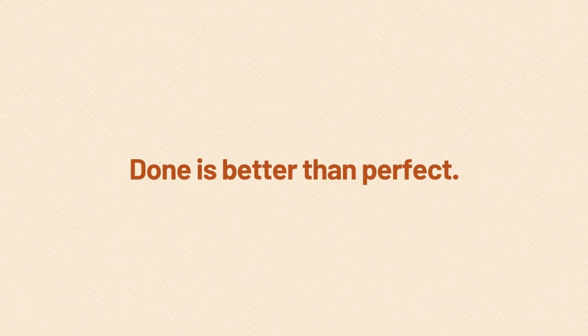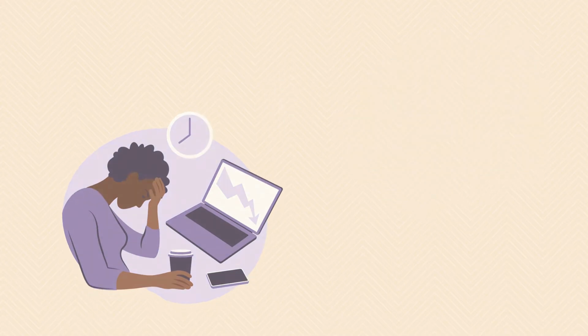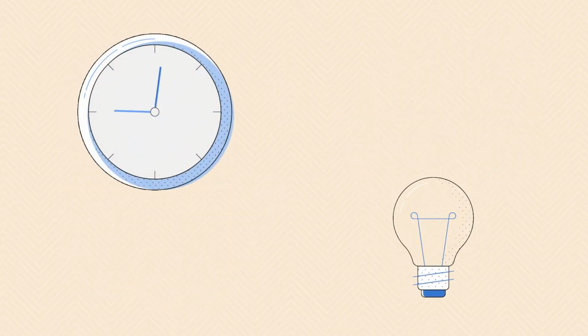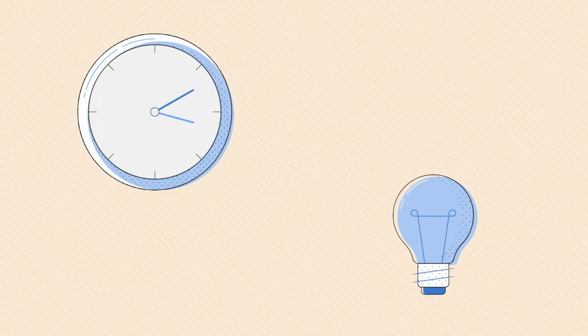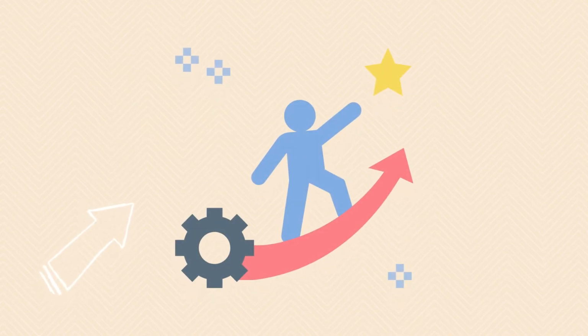Tip number 6. Remember, done is better than perfect. If perfectionism is constantly holding you back from getting started with your tasks, just remember, done is better than perfect. There will never be a perfect time to get started on something, or if you're waiting for the perfect idea to come, it might never come until you get started. Perfectionism, while having its benefits, can at the same time really hurt your productivity. Perfect is the enemy of good.